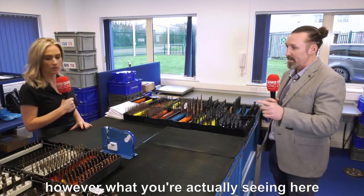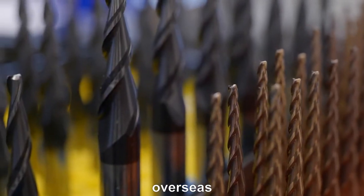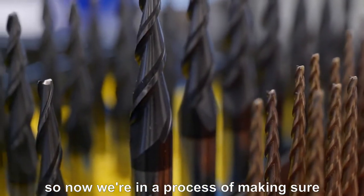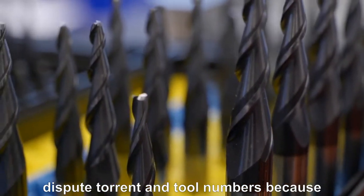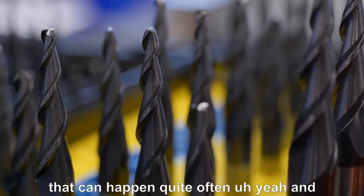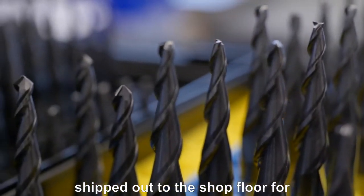However, what you're actually seeing here is batches of regrinds or remanufactures that have come in from overseas. So now we're in a process of making sure that they're counted, again, like I just mentioned, under camera, so that there's no dispute at all under tool numbers, because that can happen quite often. Yeah, and once they're ready here, then they'll be shipped out to the shop floor for remanufacture.